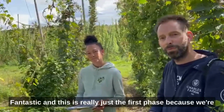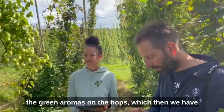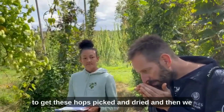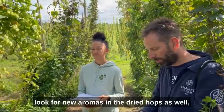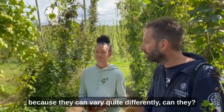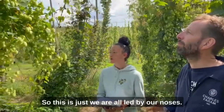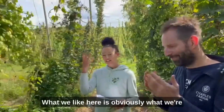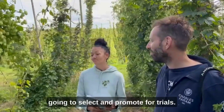And this is really just the first phase because we're looking at the hops here. We're rubbing and sniffing the green aromas on the hops, which then we have to get these hops picked and dried. And then we look for new aromas in the dried hops as well, because they can vary quite differently, can't they? Can be quite different. Absolutely. So we're all led by our noses. What we like here is obviously what we're going to select and then promote for trials.